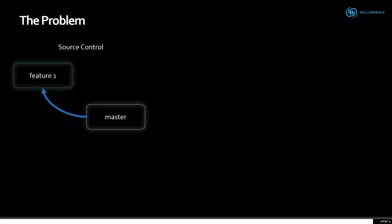But we go ahead and we create this green feature there, this green set of code. We don't know what it is, but for the sake of the discussion, it's a new feature that we're building. We pull request that back in, and that merges back into our master branch.